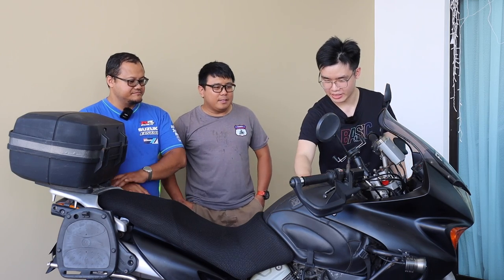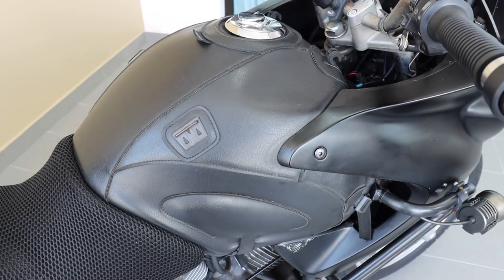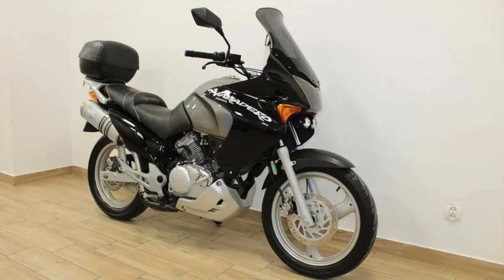The next thing is the tank bra. Wow, this changes the outlook of the Varadero entirely. The Varadero, I believe this one was black silver. This came with the bike.